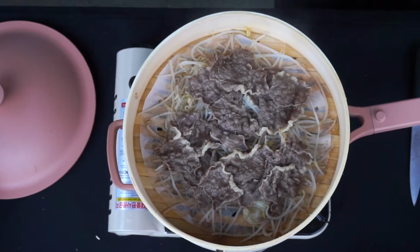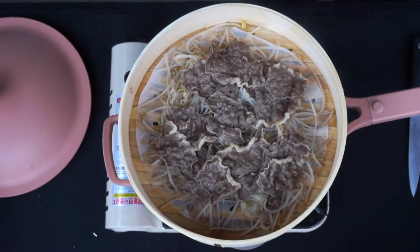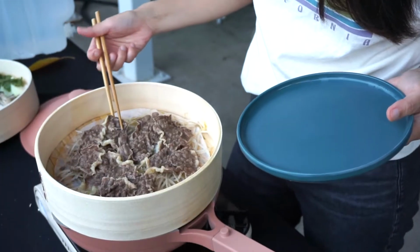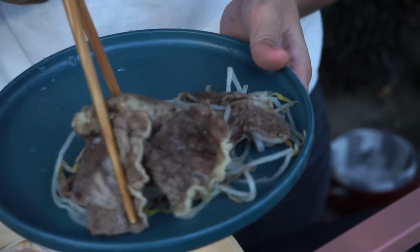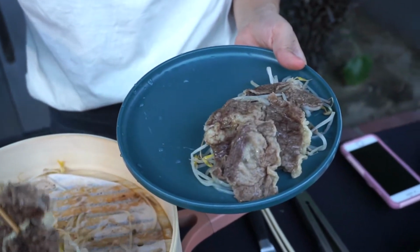It's perfect. Now, I did not talk about my favorite utensil. My favorite utensil in my camp kitchen are my chopsticks. What is lighter or faster than a chopstick? Nothing. Okay, so we're gonna plate this. Chopsticks fit into your camp kitchen so easily because they're so thin and light, but yet they're one of the most useful utensils out there.